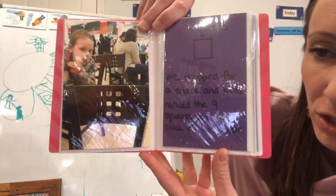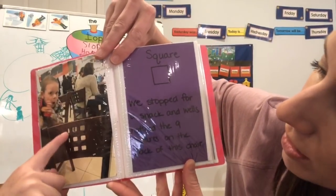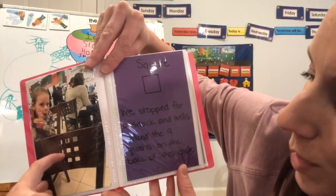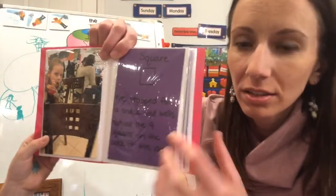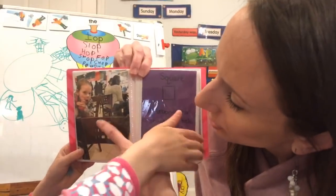Can you point to the picture of the square, Wells? We stopped for a snack, and Wells noticed the 9 squares on the back of this chair. You see all the 9 squares on the back of that chair? They're all right here. And up there.